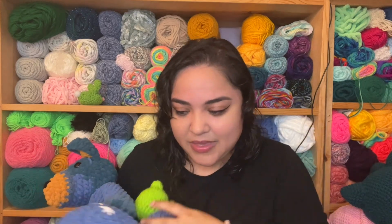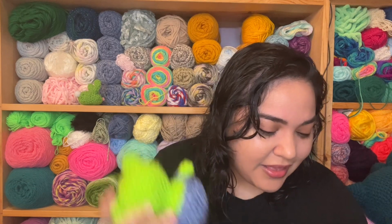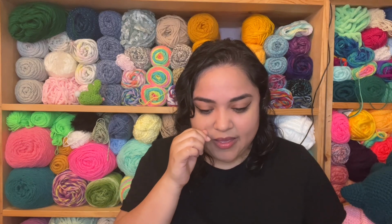So I'm gonna count up everything, and yeah, let's see, 1, 2, 3, 4, 5, 6, 7, 8, 9, 10, 11, 12, 13, 14, 15, and 16, because I did make 4 of these. So 16 amigurumis in 1 week. I think that's a win because there are some big ones in there, and yeah, I'm really, really happy with that.